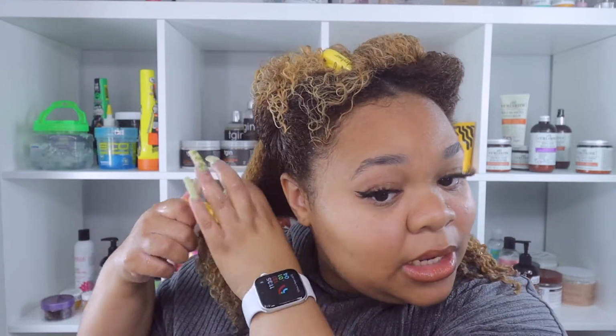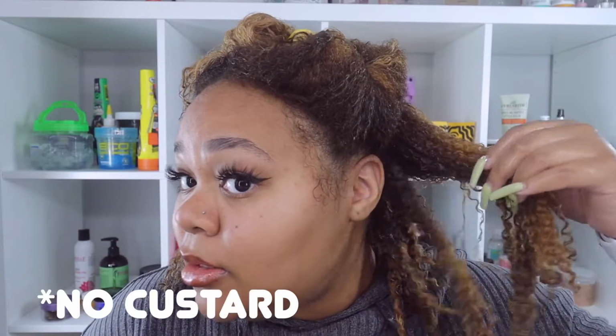Okay, y'all, so on this left side right here, we get some definition, because this is what I wanted from the Curl Smith custard. And I just didn't get that out of that custard. That custard was just breaking apart, and I could not even really apply it. So, I don't want to speak too soon. But, okay, let me take this out. So, right now we have no product. And then we have some product. So, okay. I'm just going to do the same thing on this side as well.